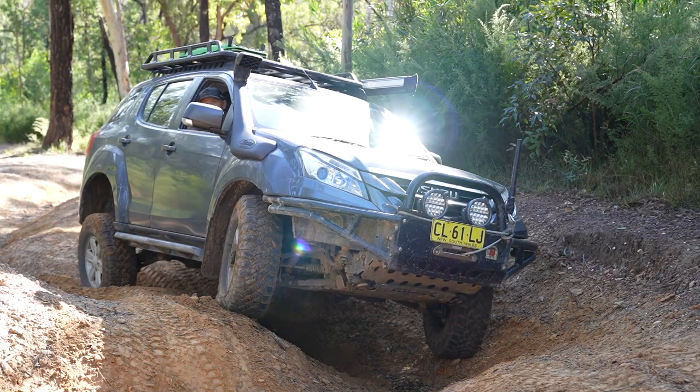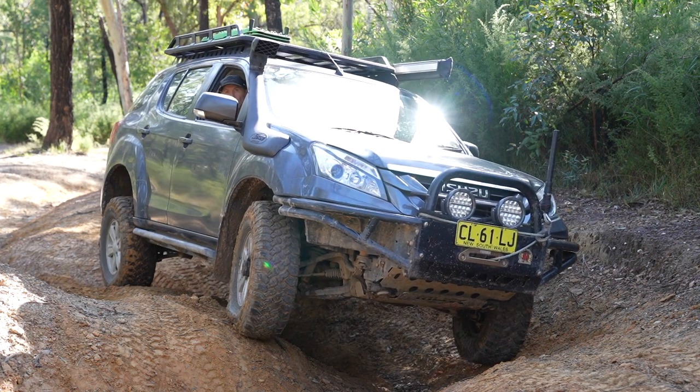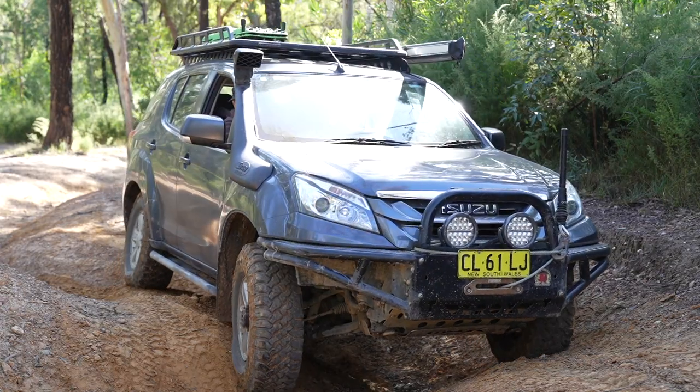That way a bit, yeah. That way the traction more, yeah. That way a bit more.